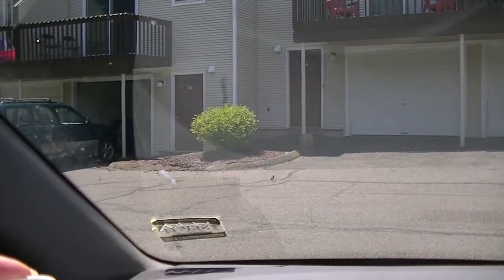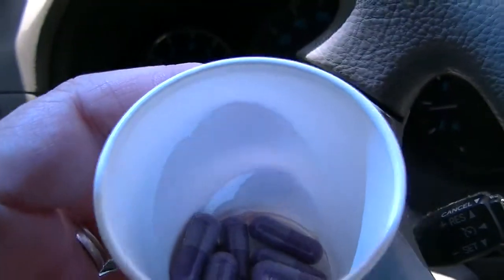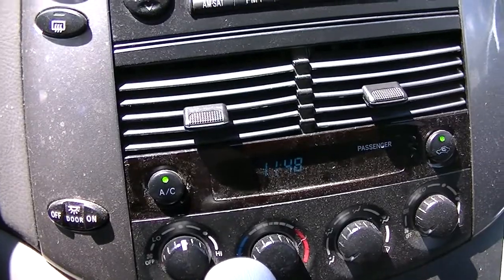Well, that was a fun little visit with Mom and Dad, and Mom gave me back all of the tart cherry pills I gave her because she was having some knee ache. So yeah, let's run over to Dollar General.